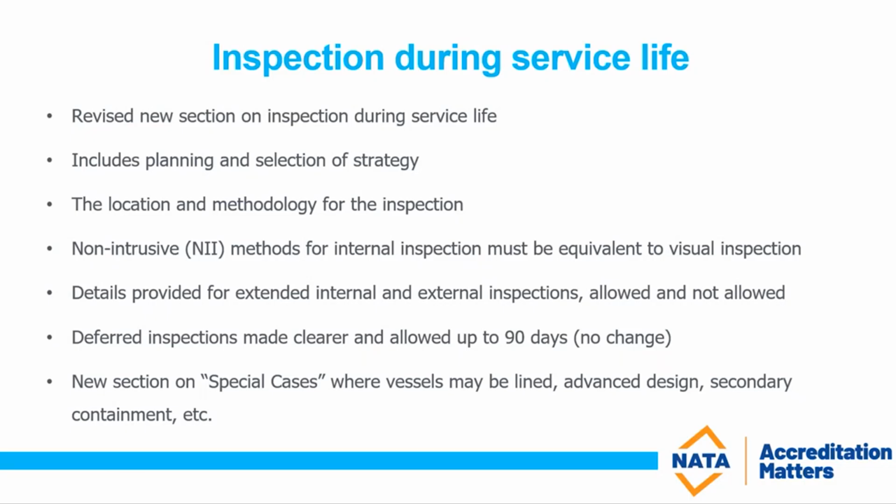There's now also a new section in the standard for special cases. This is where vessels may be lined, they're of advanced design, and have secondary containment. That has been spelled out in detail and gives very, very good guidance to the inspectors as to how to deal with those inspections, which is very good, and I quite enjoyed reading that section myself. Questions?